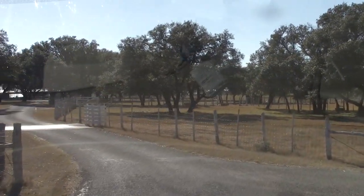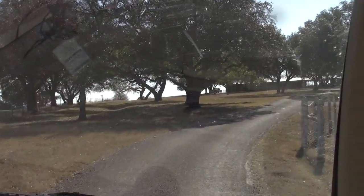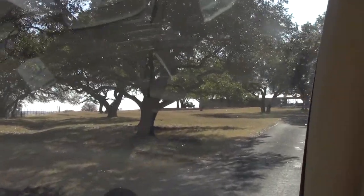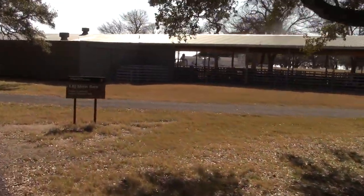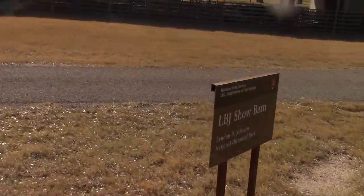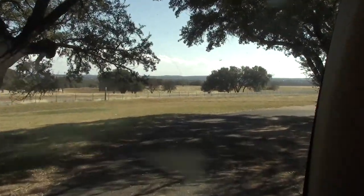This is the show barn. I guess that barn isn't too much bigger than the other LBJ show barn. There's a good shot up there of the Hill Country. Isn't that pretty up there?